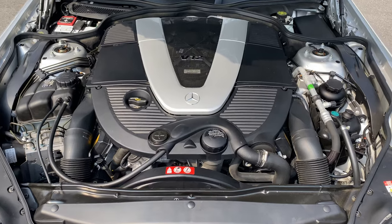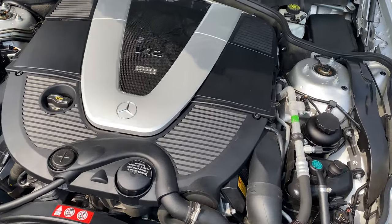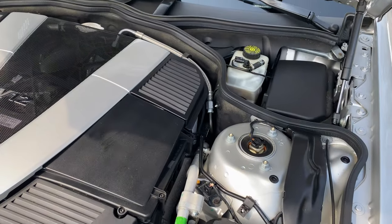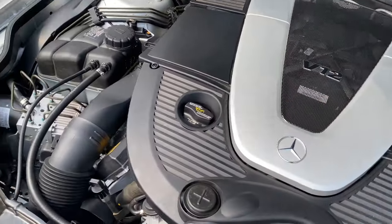Here is the engine compartment in its natural condition. We did not steam it, pressure wash it, anything of the sort. A quick wipe down.